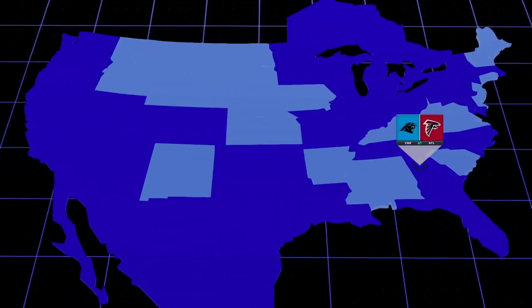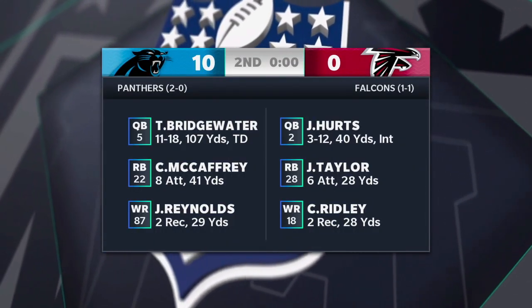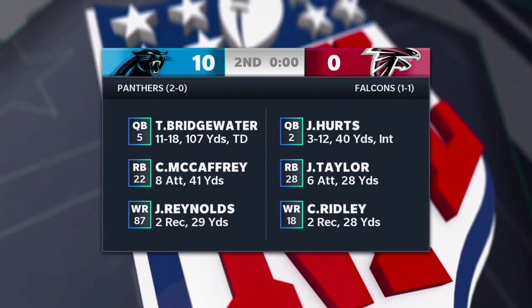From there, we head down south to Atlanta. Check on the Falcons at home at Mercedes-Benz Stadium. And they trail in their ball game at halftime to the visiting Carolina Panthers. Teddy Bridgewater with a touchdown pass.